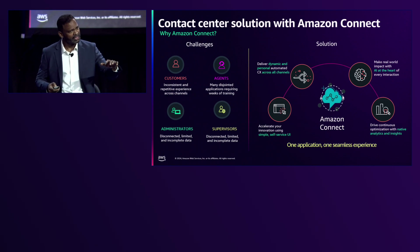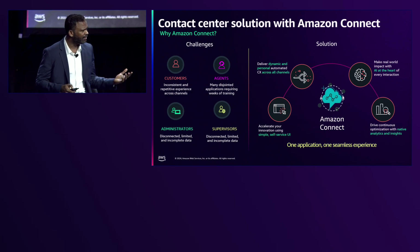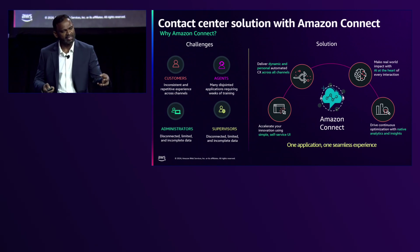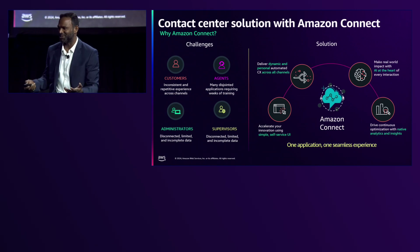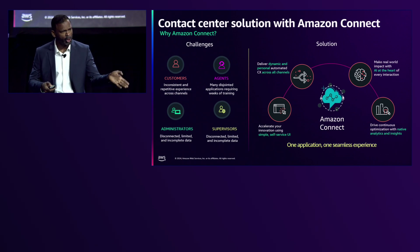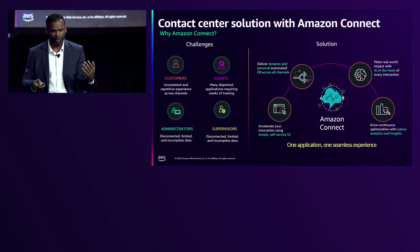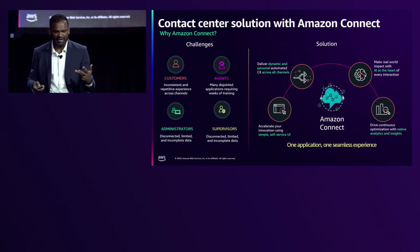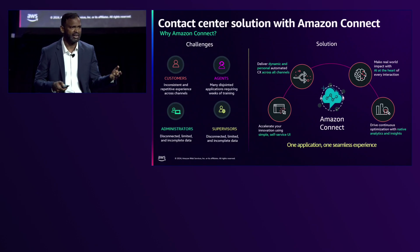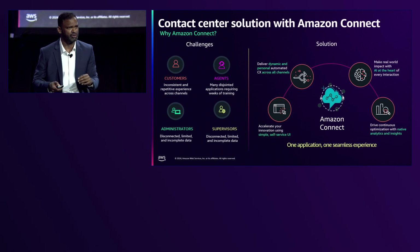Plus, under the hood, it builds on an AI model. Why is it important? Because it's going to learn over time what customers want and what agents want. So based on that, it can make some recommendations. On top of all these things, it also provides some basic native analytics and dashboard functionality, so you can use that to understand how the contact center solution is working so far.